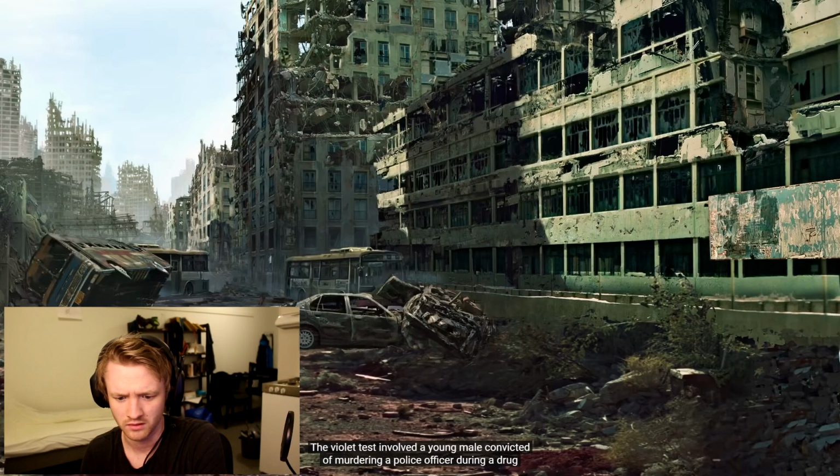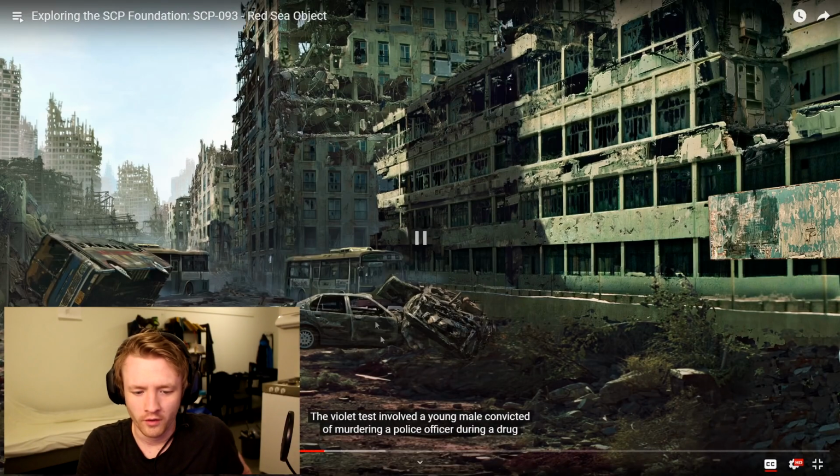The violet test involved a young male convicted of murdering a... So it turned green this time. Noticeably, the conditions were slightly better, and the humanoid actually appeared. Now she was blind to the humanoids outside. It was 300 humanoids outside, and the staff could see them, but she couldn't. That's freaky, dude. That's freaky.